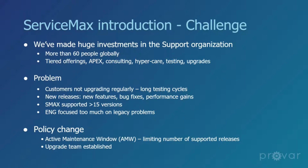Even with everything that we've done to improve our offerings, customers are not upgrading as often as they should. We do hear a lot of reasons why, some of which include things like long testing cycles, limited testing resources, or my favorite, no focus on testing because ServiceMax will fix it for us. I'm not saying that customers don't do testing, but some customers don't. And the problem with this is, we do fix things. We fix things all the time.